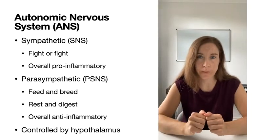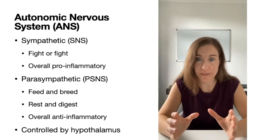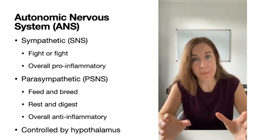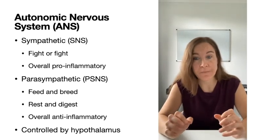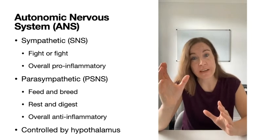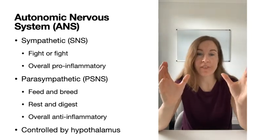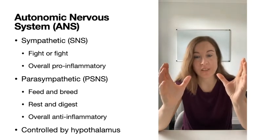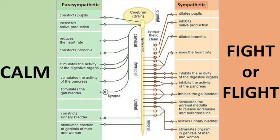The first stress response we're going to talk about is the autonomic nervous system, or the ANS. It's a system that's regulated by the hypothalamus, which is an area in the brain, and it's comprised of your sympathetic nervous system, or your fight and flight reaction, and your parasympathetic nervous system, which is also known as your feed and breed or rest and digest part of the nervous system. You can see from their names what each side is more like, and this illustration gives you an idea of what each side will do within the body.